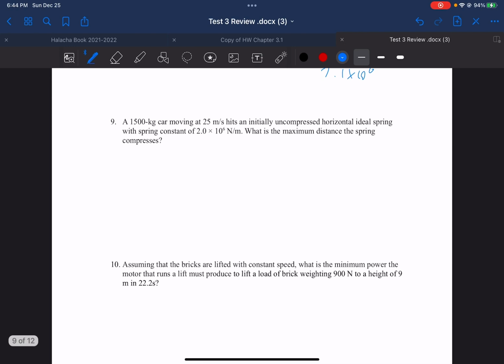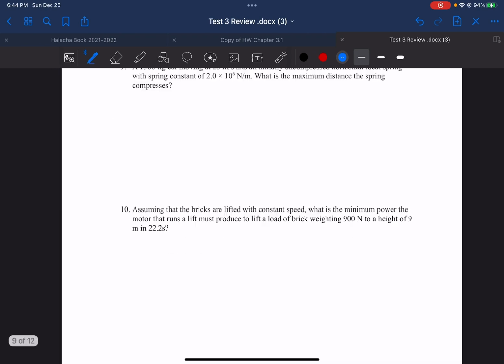A 15-kilogram car is moving at a speed of 25 meters per second, hits an initially uncompressed horizontal ideal spring with a spring constant of 2 times 10 to the 6th. What is the maximum distance the spring compresses? I believe this question was on your homework, so I'm not going to go over it.